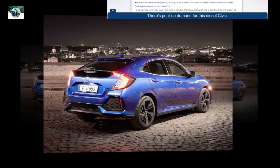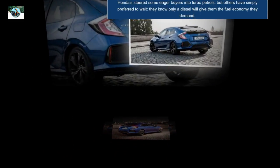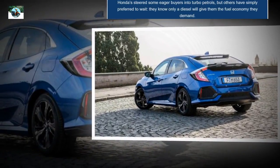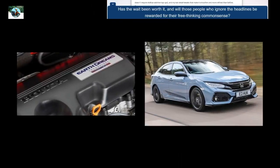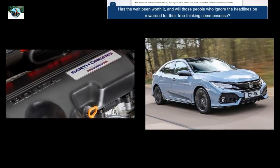There's pent-up demand for this diesel Civic. Honda's steered some eager buyers into turbo petrols, but others have simply preferred to wait. They know only a diesel will give them the fuel economy they demand. Has the wait been worth it? And will those people who ignore the headlines be rewarded for their free-thinking common sense?